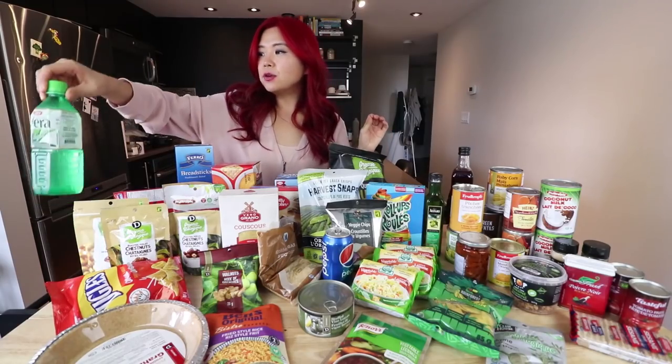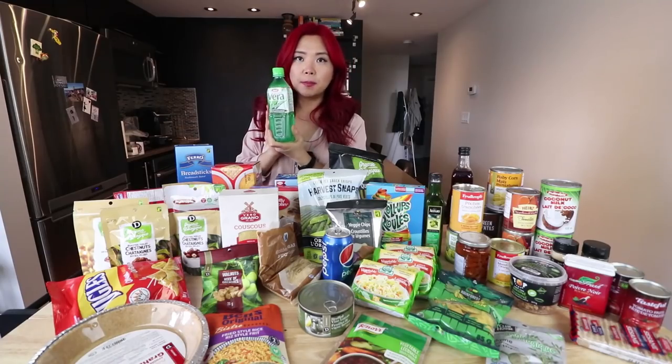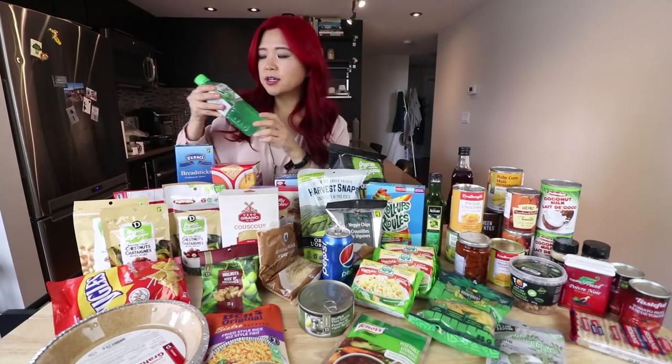Next, we have a very random thing that I, again, did not expect to find at the dollar store. This is an aloe vera drink. In Korea, this is very popular and I used to drink these a lot, okay? They're really delicious, okay? They're sweet and delicious and they have little flakies in them. I don't know, they're just tasty. It's a tasty drink.